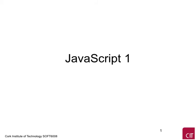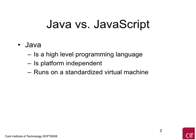Now, first thing about JavaScript is it's not Java. In fact, it's got nothing to do with Java at all. It's just that when JavaScript came out, Java was all the rage, and so people said, well, let's call the scripting language we have for browsers JavaScript, because Java's cool right now. Java's still cool, and JavaScript is even getting more and more cool.